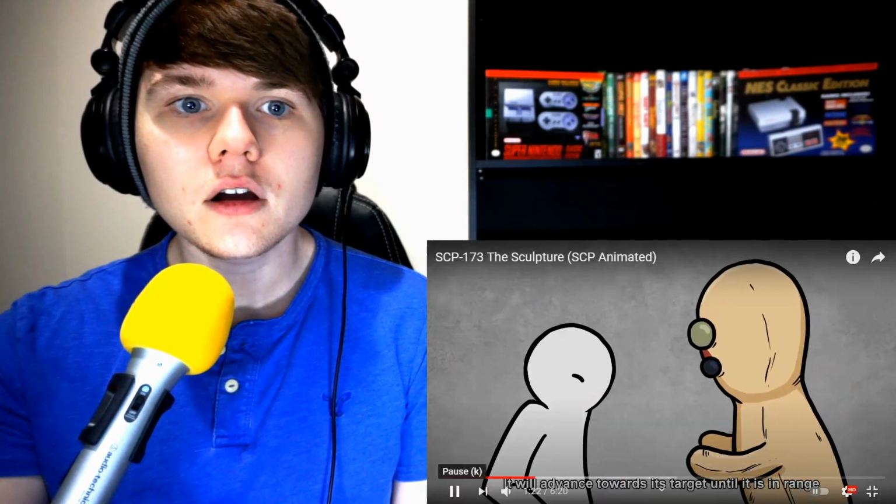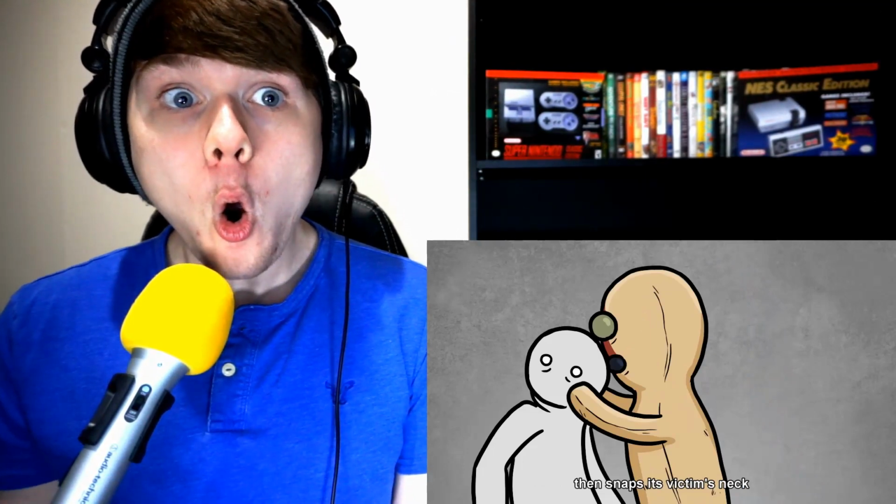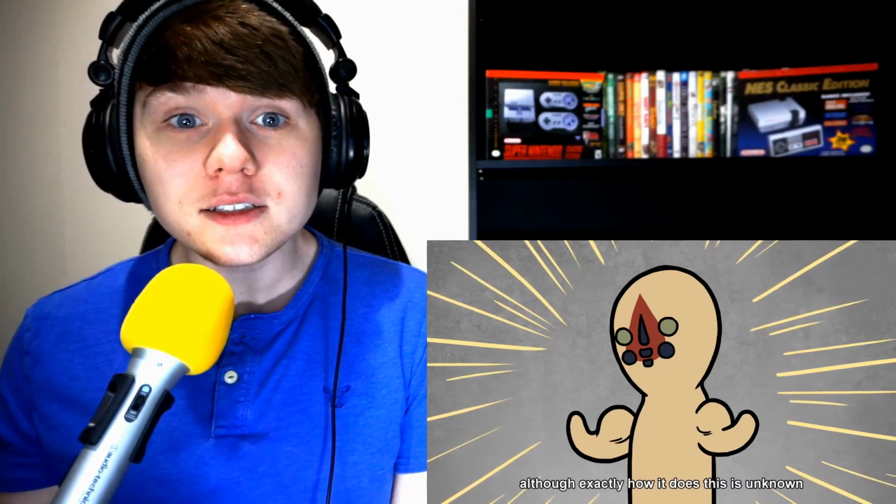It will advance towards its target something until it is in range, then snaps its victim's neck. This thing is extra fast. That is so creepy, though. Oh my goodness. The object is reported to attack by snapping the neck at the base of the skull or by strangulation. Apparently this thing is strong enough to snap the neck of a fully grown man almost instantly. Although exactly how it does this is unknown. This thing's got muscles, too.